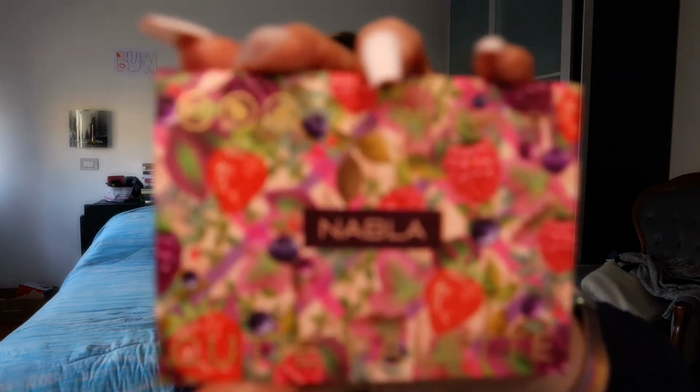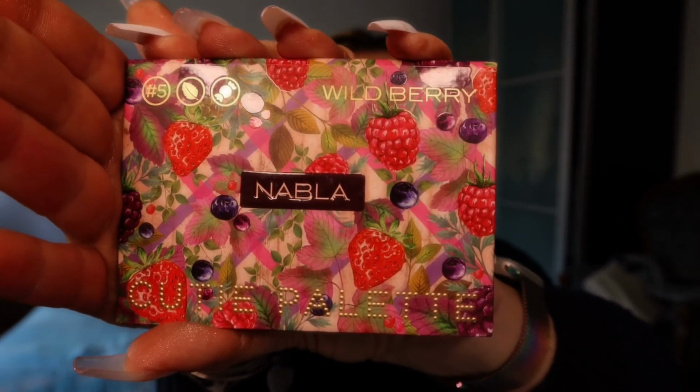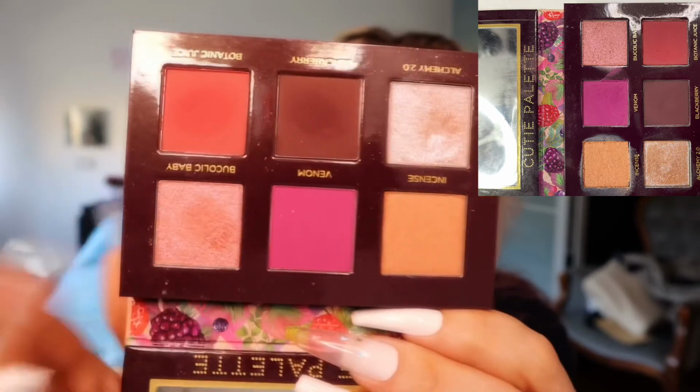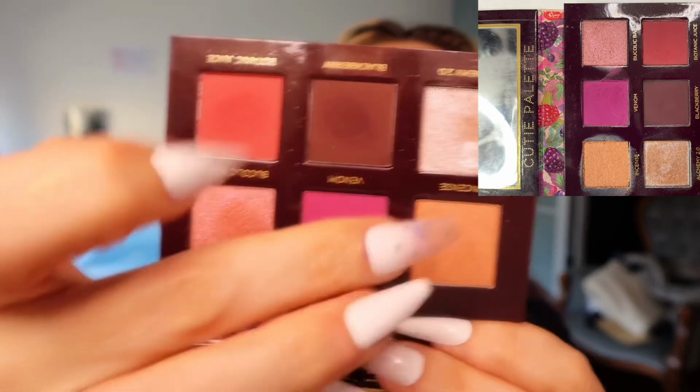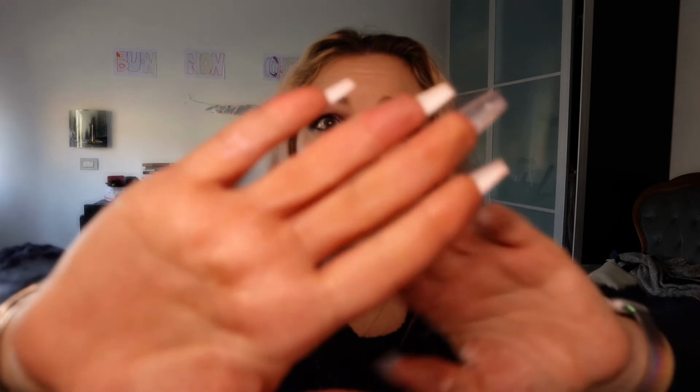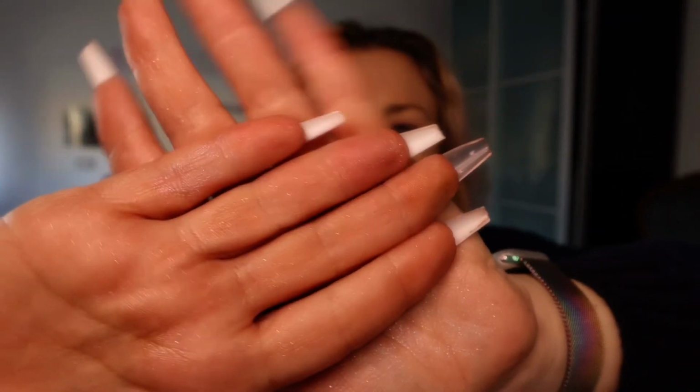The last one, and we are done. It's the Wild palette number 5. Okay, and as you can imagine, this is a berry palette, and this is great because you have three mattes. This shade is a matte. Okay, we have four mattes. I need to clean my finger a little bit better. Okay, you see, I have sparkling things everywhere now.